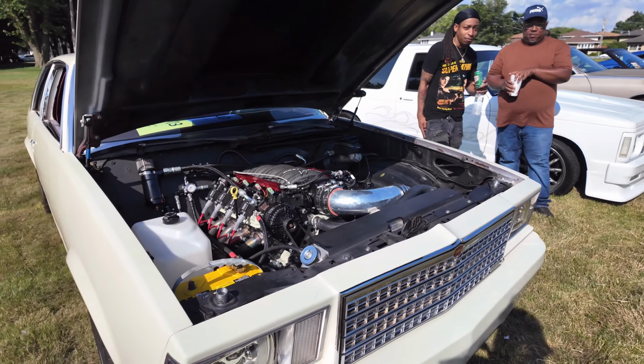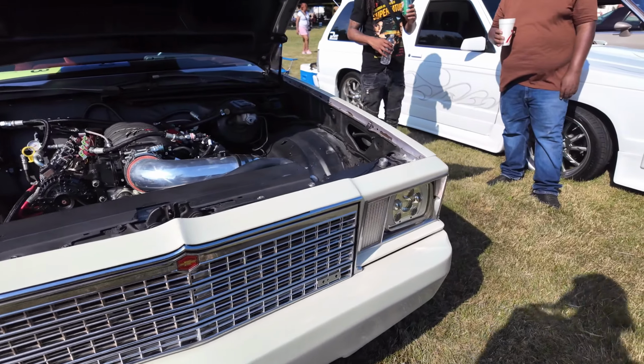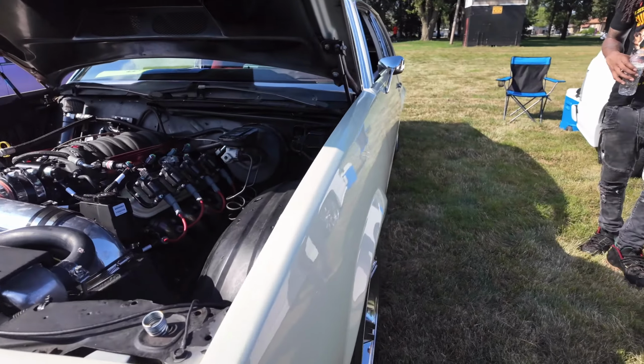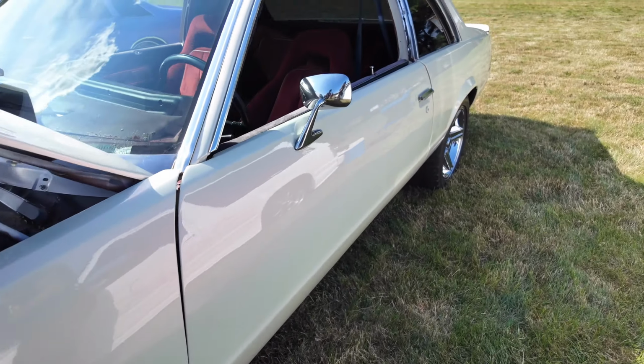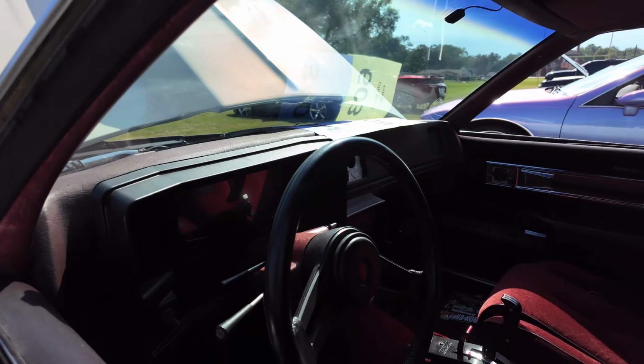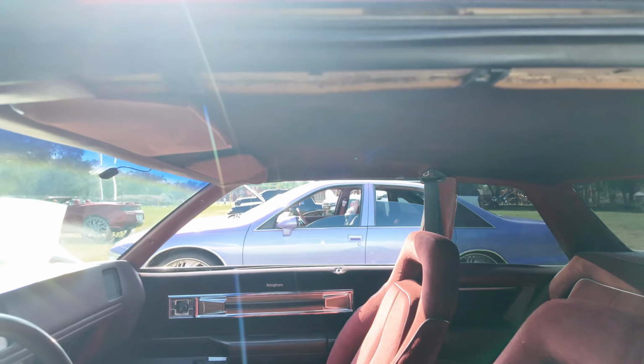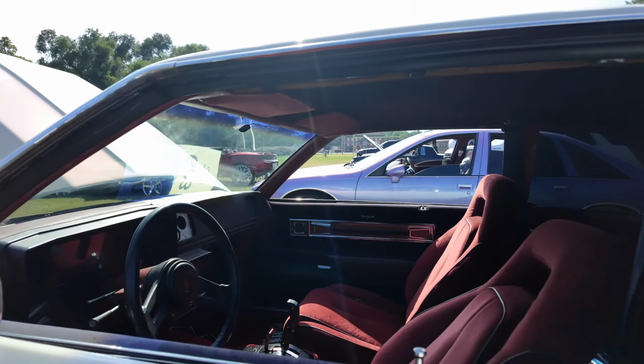Slide. LSX fast intake. High rocks. Cow hood. B&M shifter, nice clean interior. Got the Holley dash.